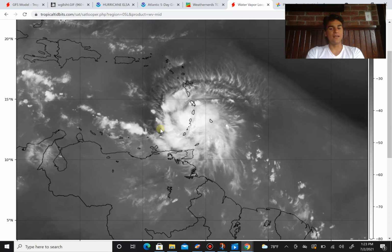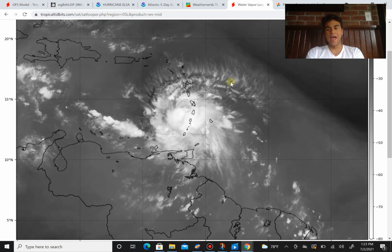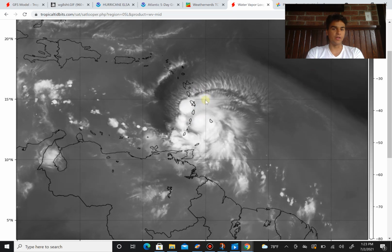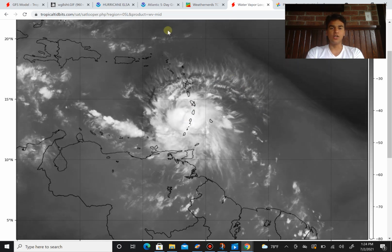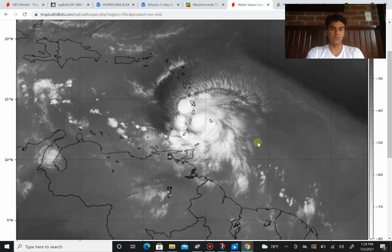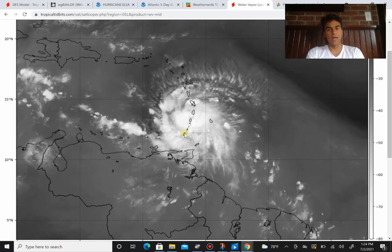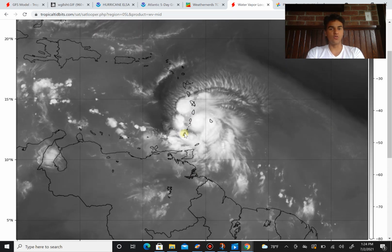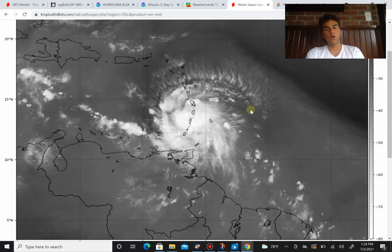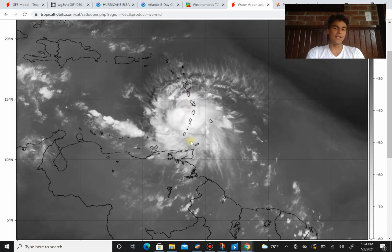And we do see that nice outflow, especially coming off the northern side of the storm, which shows that a lot of the air molecules in the upper levels of the atmosphere are having a good time getting out of the hurricane. A good outflow is one of the things that's required for hurricane development, because if there's no outflow, that means that the air will be too stable for much more convection to occur. But we do see that outflow occurring in the upper levels of the atmosphere, which shows that this storm is relatively healthy at this point.